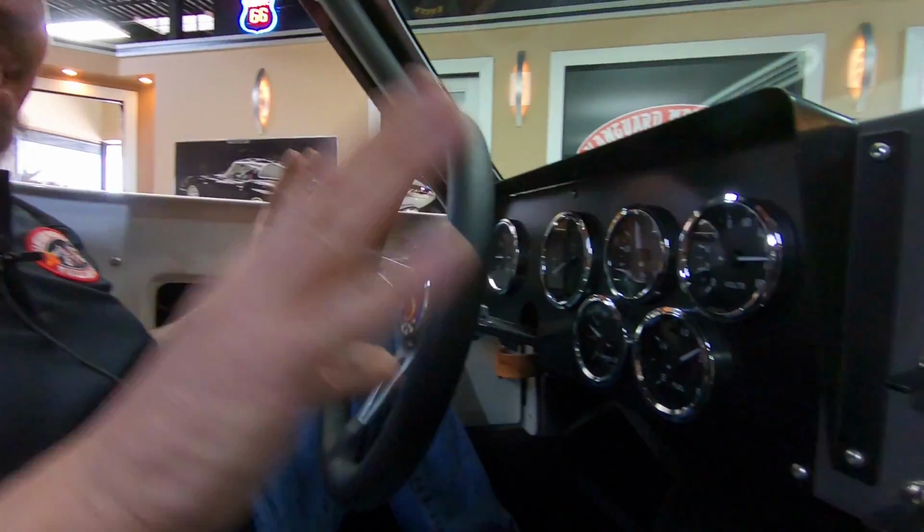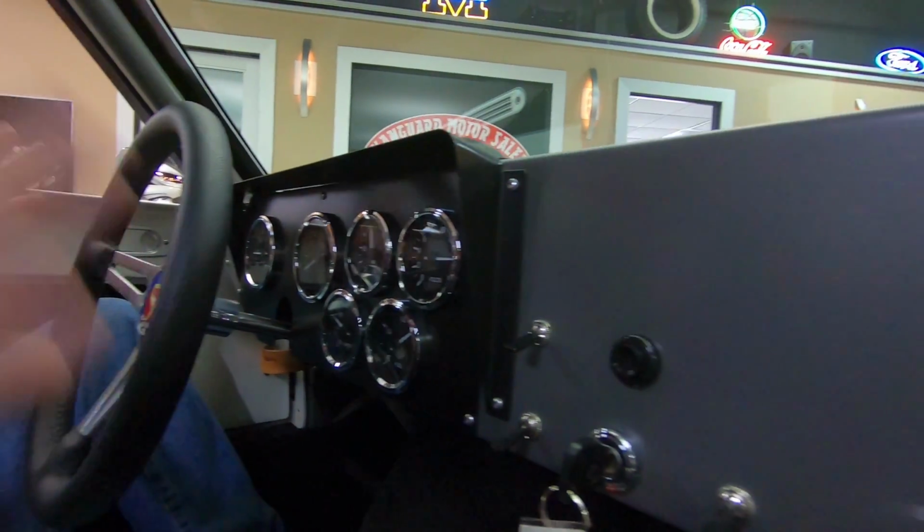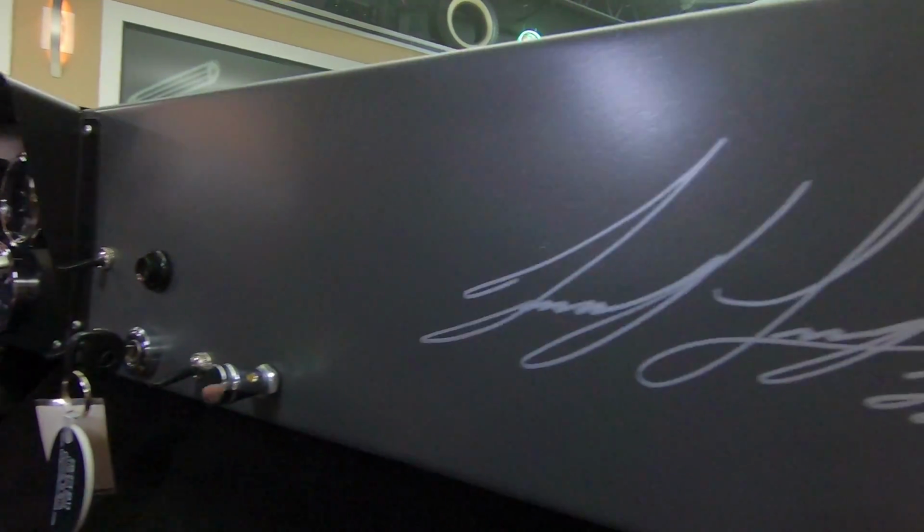All right, this Factory 5 is beautiful inside. Look at this dash, man. It is so nice and neat and tidy. They did a beautiful job putting this together and designing it.